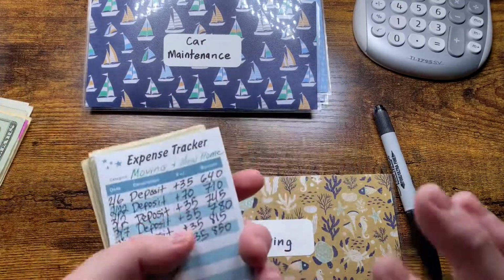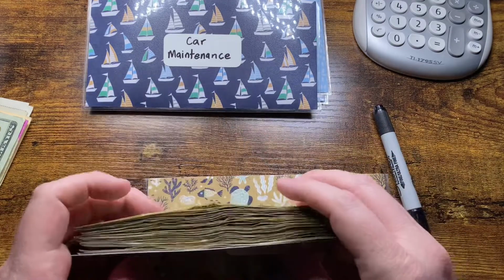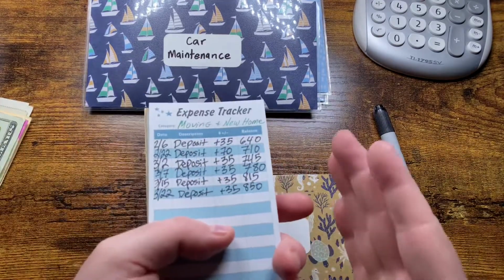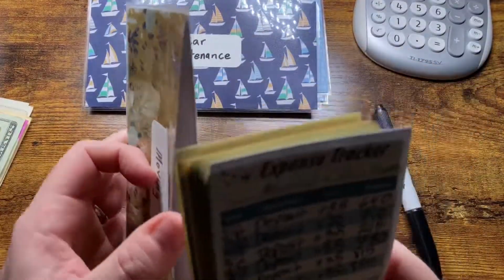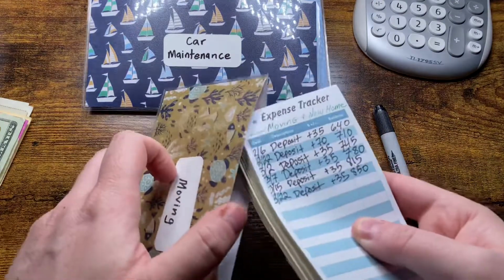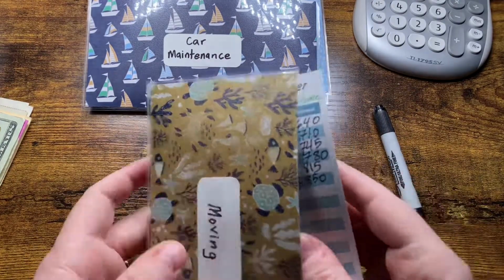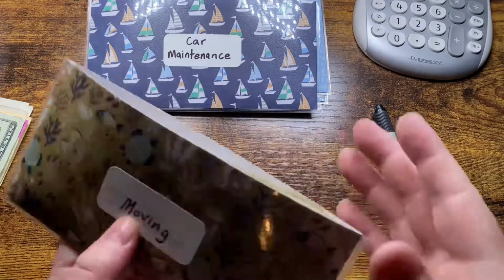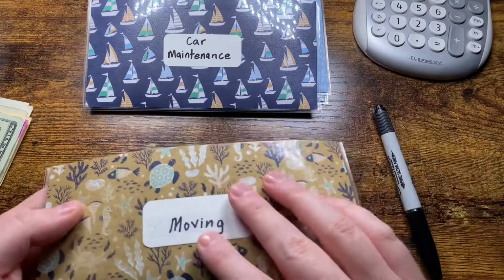I'm thinking our goal for this will be about 1500 before I stop putting money into it. I'm not sure yet. I may go past 1500, or, you know, we'll just have to see. The more we have, the better. And of course, whatever's left can be put into savings later, if we don't use it all for moving expenses, which I'm sure we'll probably need this and more, because moving can be pretty costly.